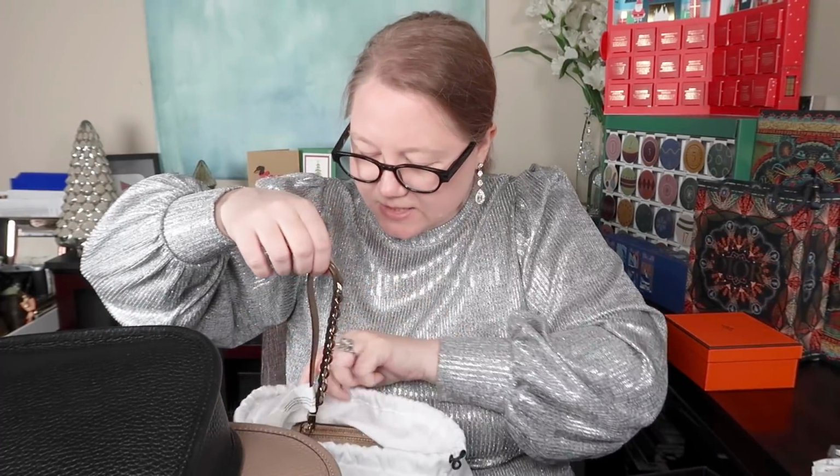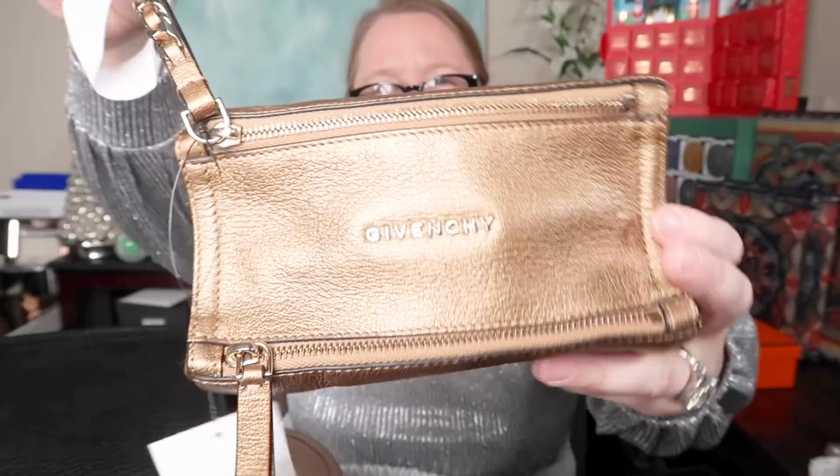And as I said, it is Givenchy. I like saying that, Givenchy. Tags on this one too, so I'm gonna try to pull it out where the tags aren't showing. And there she is. Look at that gorgeous bronze leather. Oh, the angels are singing. So this is the Pandora wristlet. It's just gorgeous. I love it.